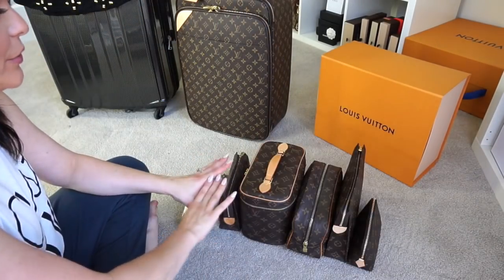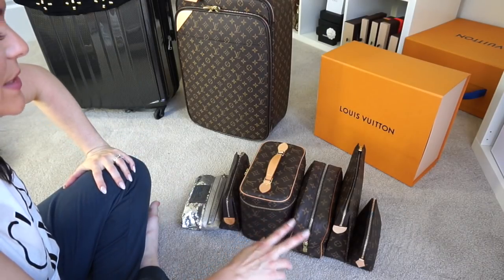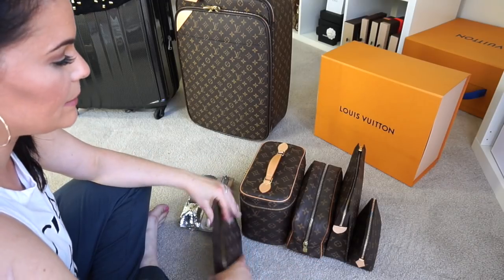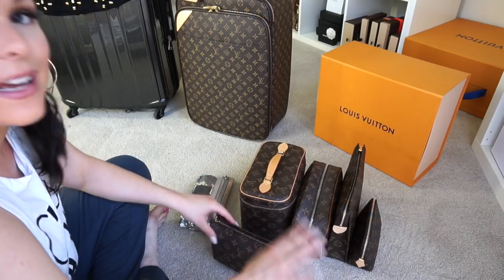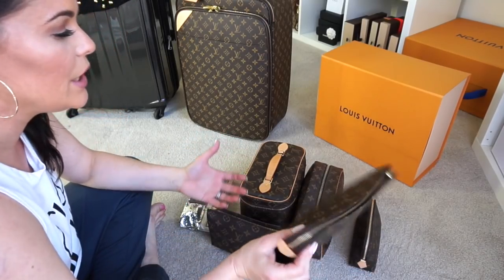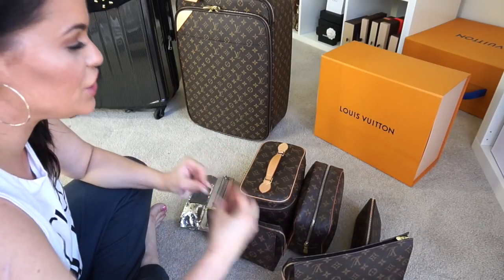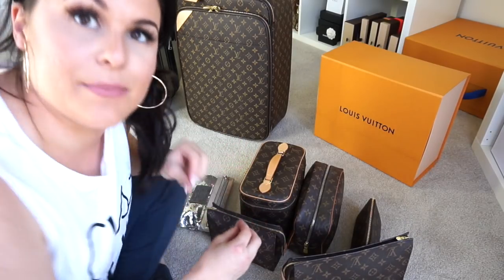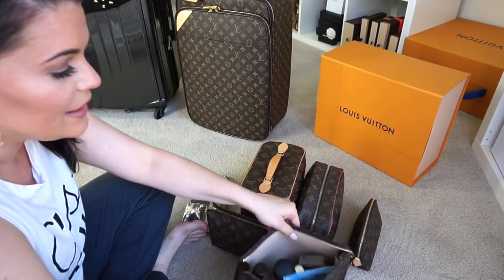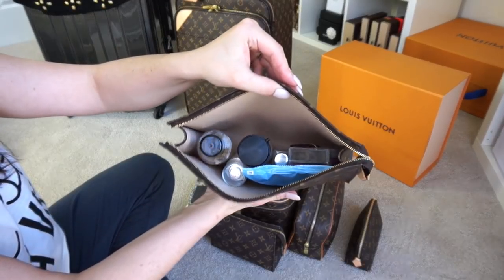Let's just quickly go through cosmetic cases. I am taking all of these. The only one that is missing is my GM cosmetic case in Damier Ebene. That at the moment is not coming with me. I can't say it's not going to, because I might end up using it as my general needs cosmetic case, meaning toothbrush, hairbrush, things like that. Because at the moment, this one is roughly packed as that.